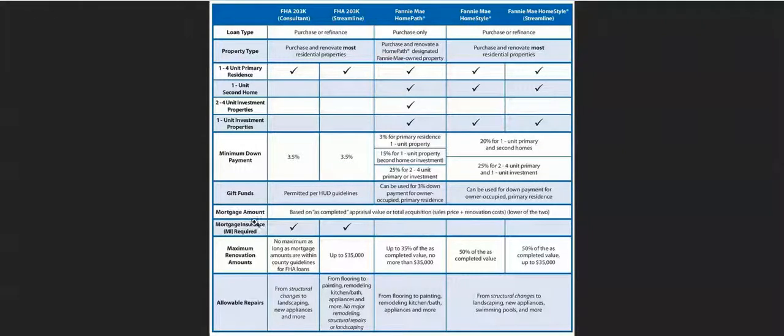Okay, the mortgage amount for all three of the loan programs is the same. It's going to be based on the completed appraisal value, meaning the appraisal after all of the renovations are completed, or the total acquisition price, which is the sales price, the purchase price, plus the renovation cost. And it's going to take the lower of the two.